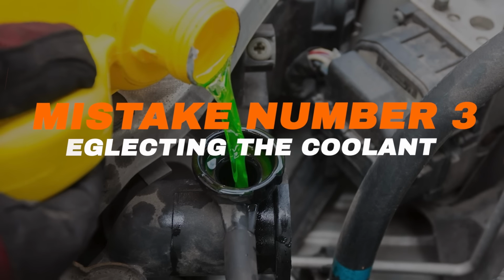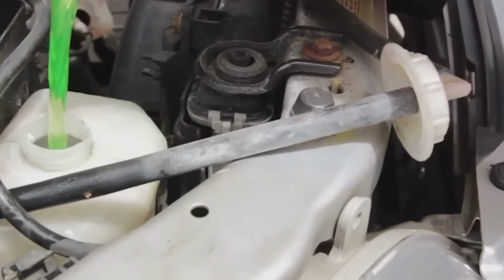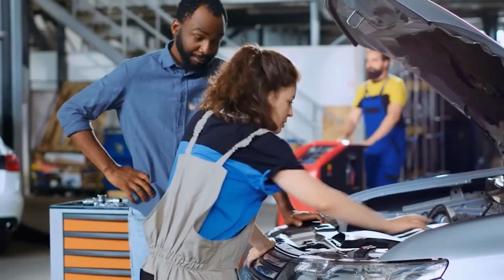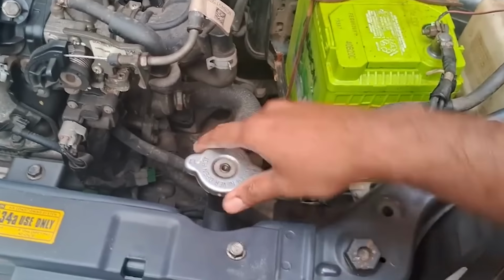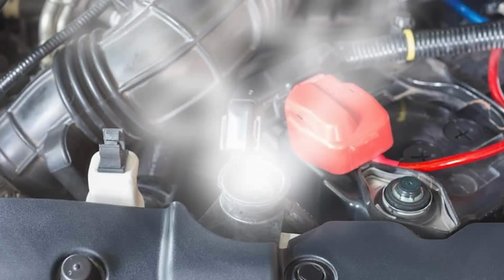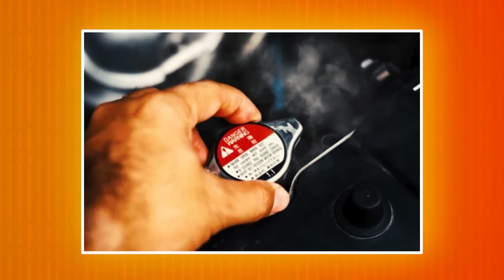Mistake number 3. Neglecting the coolant. I've seen more Toyotas overheat from coolant neglect than just about anything else. And let me start with this. Never open the radiator cap when the engine is hot. That system's under pressure, sometimes up to 15 psi, with coolant temps over 210 degrees Fahrenheit. Open it while it's hot, and it'll erupt like a geyser.